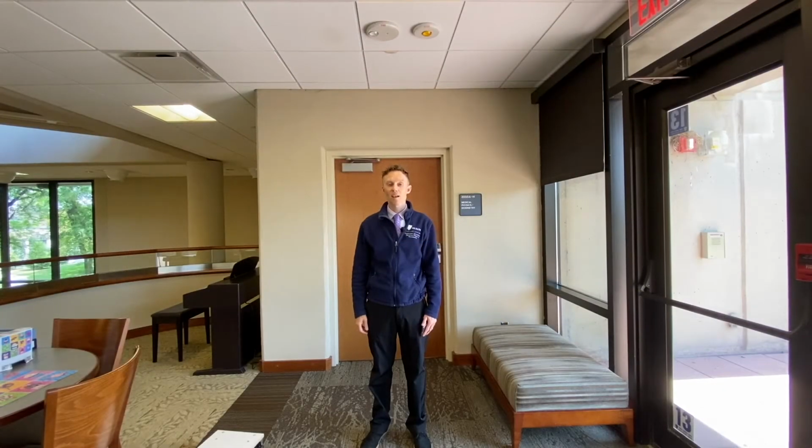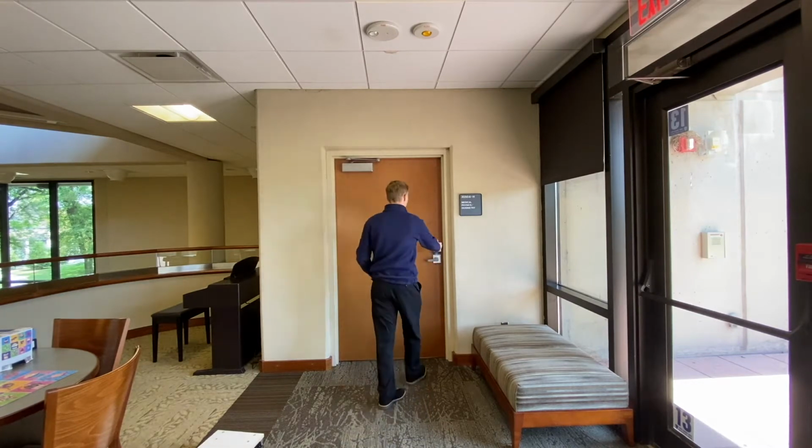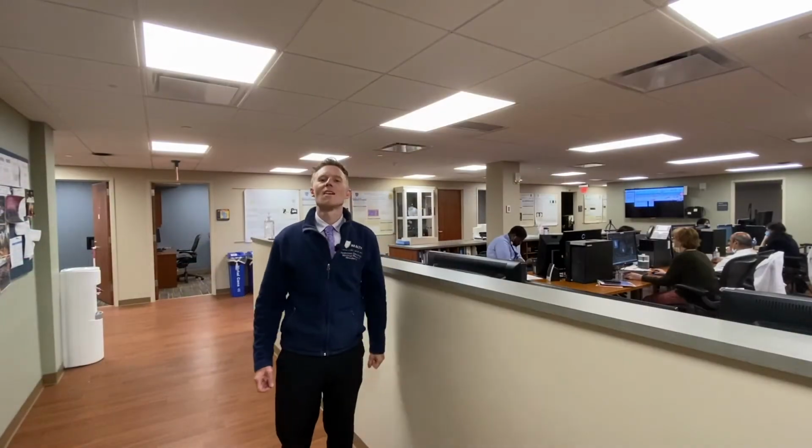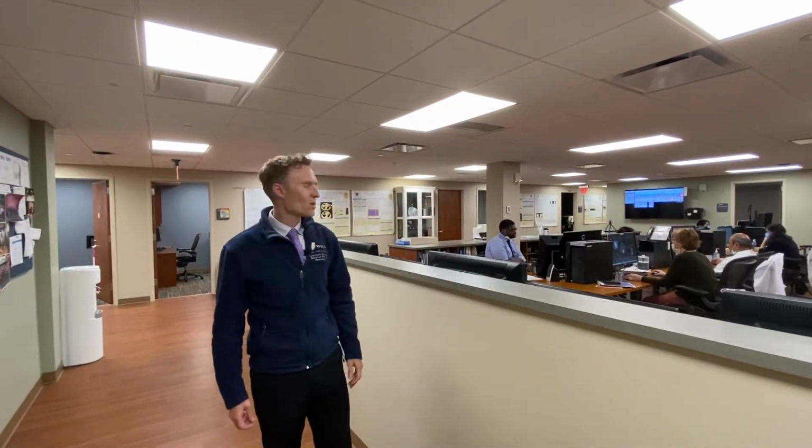Okay, so we are outside the physics and dosimetry room. We're going to include on our tour the facilities and the areas where students and residents and faculty all work together. So let's take a look inside the dosimetry area. So this is the physics and dosimetry area.